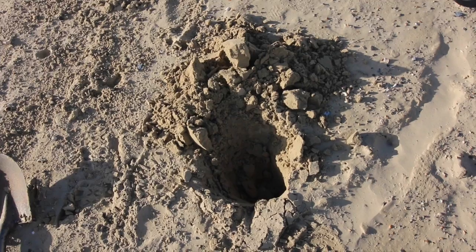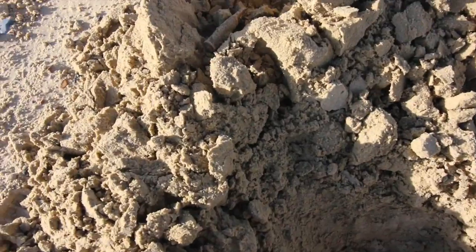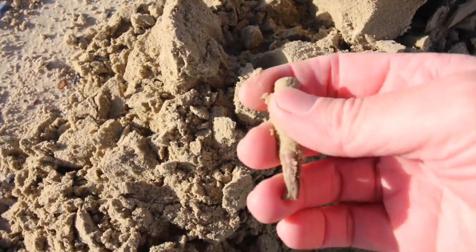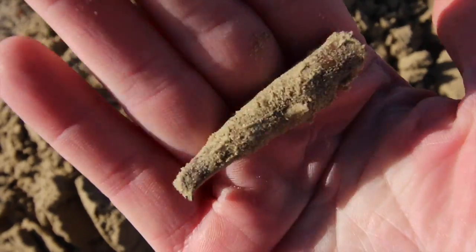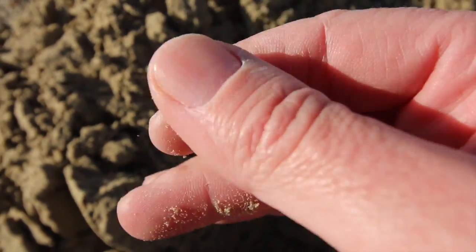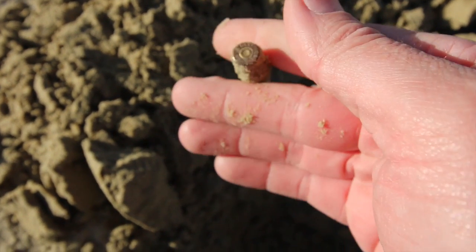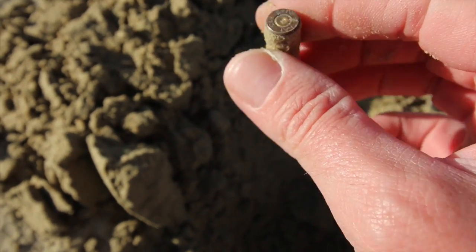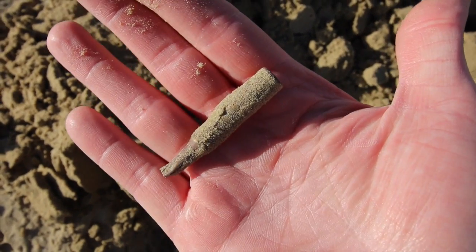Let's get digging. So signal number one for the day is a complete surprise. It really is. I'm not being sarcastic. We've got a bullet casing. A bullet casing, wow. Age, I can't tell you. I can't read what it says on the end. Very good.